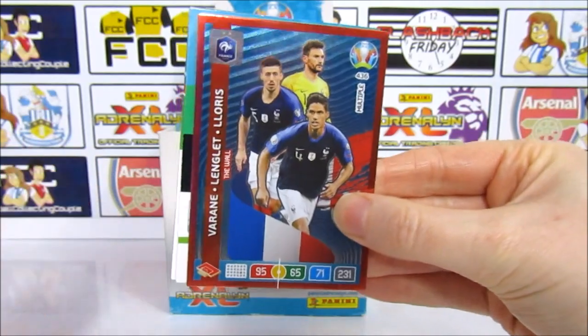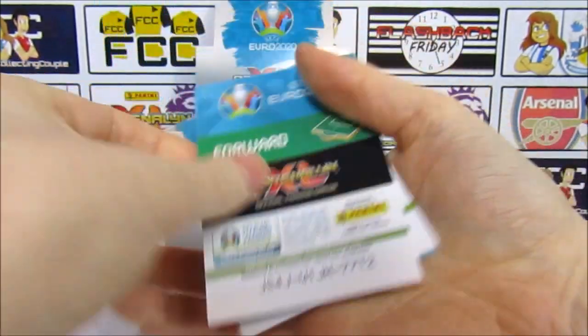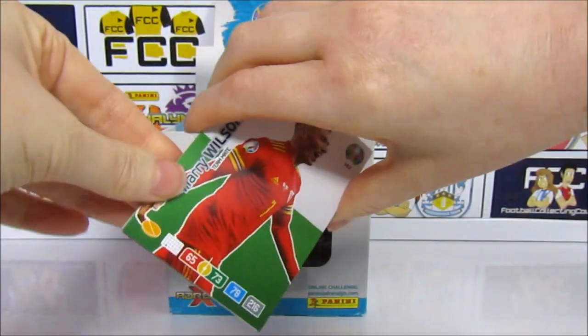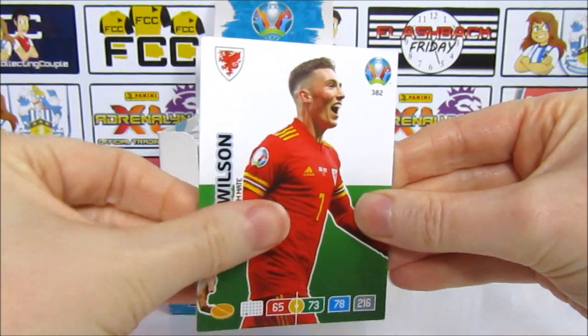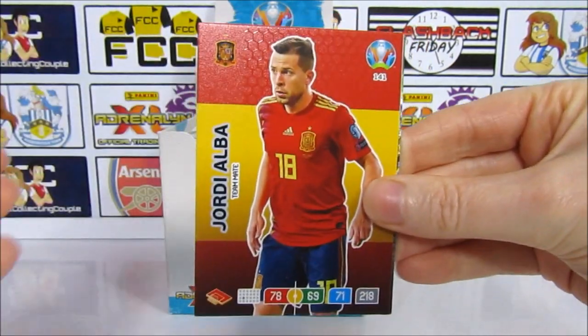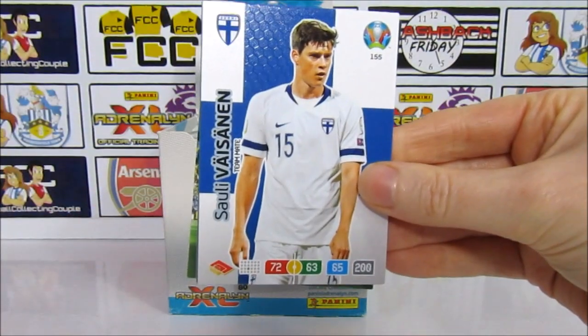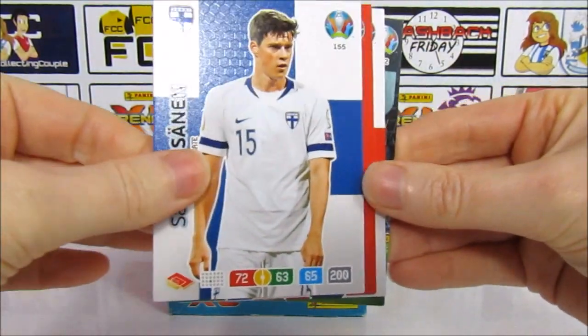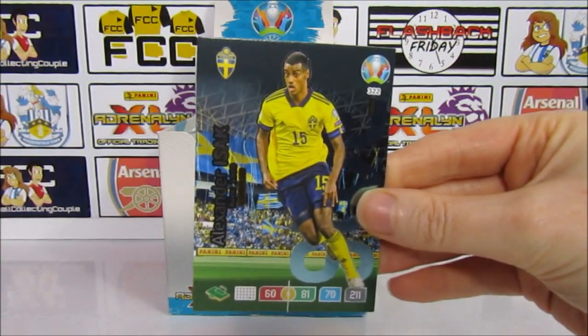You never know. Okay, then we have the French wall. We have a forward there. Pop it to the back. That's quite interesting. I'm getting all these cards in my next pack then. Yeah. Stay tuned. We have Harry Wilson. You've got plenty of extra time for the difficult names. Jordi Alba, although they're quite simple so far. Vasilenen. Sensi. Corey Evans. And then we have an Isaac.